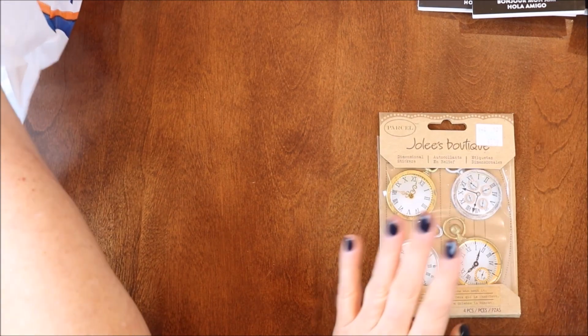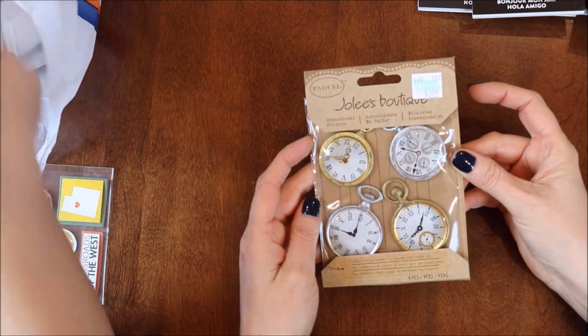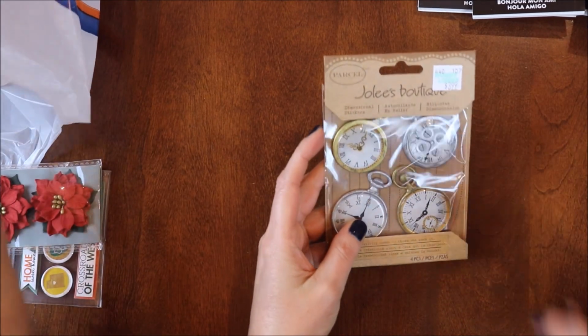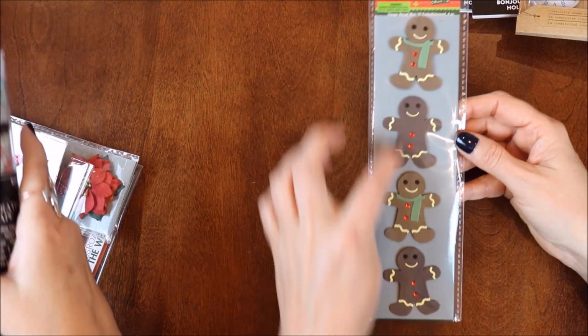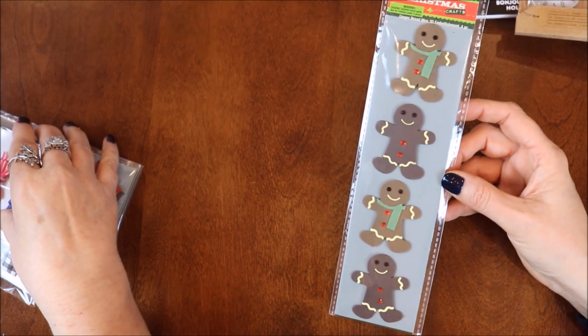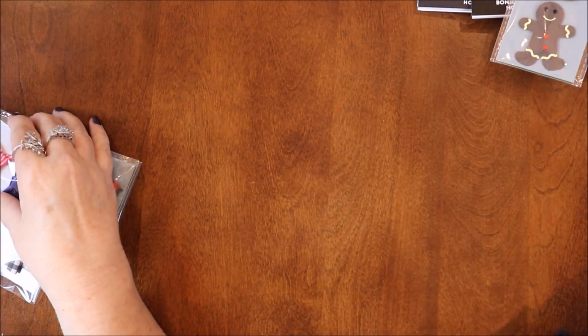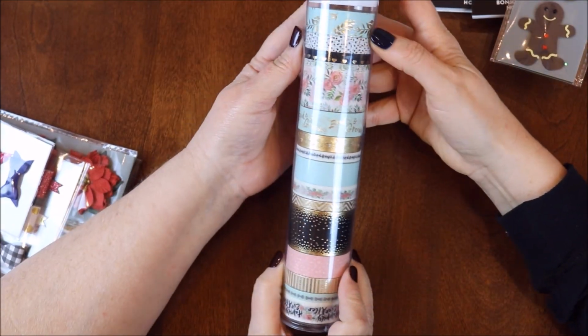And then the stickers were 40% off. I got these. I'm going to make a paper clip with these for January. I thought they were really cute. And then the Christmas was 50% off. So we got these for some more paper clips again. So I'm going to share those with Beth. And then I finally got the washi set that she showed.